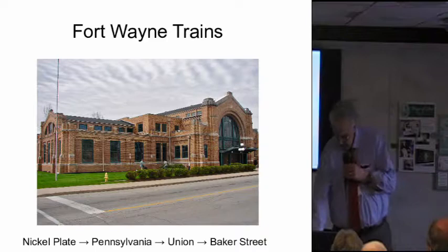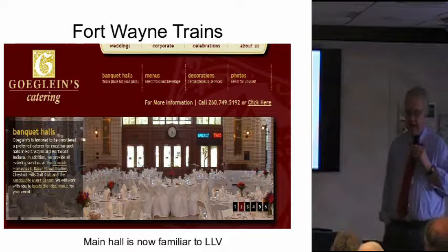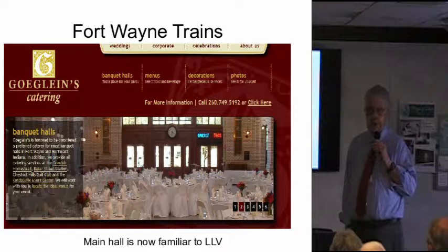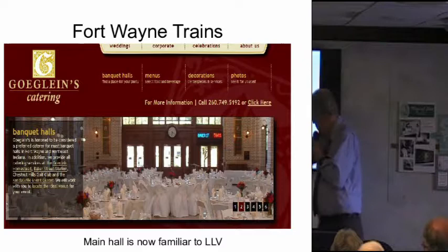Gig Line has been a very good friend of LLV. They now have their corporate headquarters there, and they use the Grand Hall as a banquet facility. So at the last LLV annual meeting, I think we were sitting about at that table.